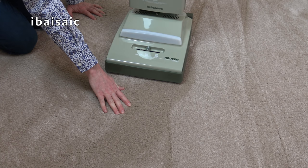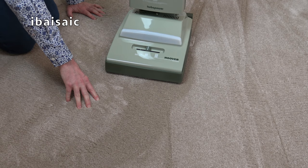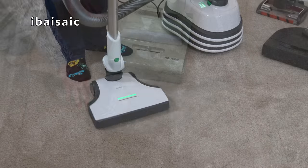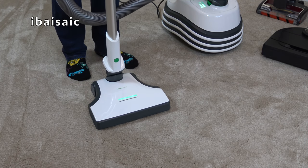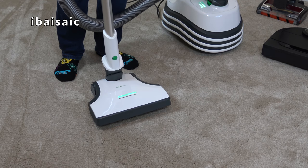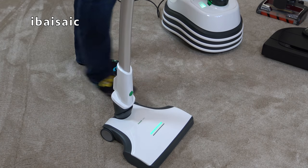Okay, well, next on the lineup is the very expensive Kobold Tiger. So let's see how well that works. I'm going to use the Tiger on its automatic setting, so it should adjust the motor speed and the speed of the brush roll according to the surface it's cleaning. Well, that's the theory. Let's give it a go.